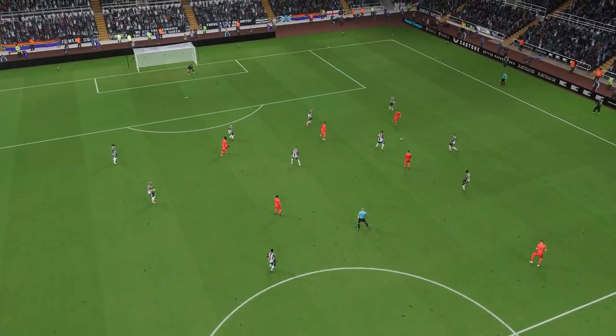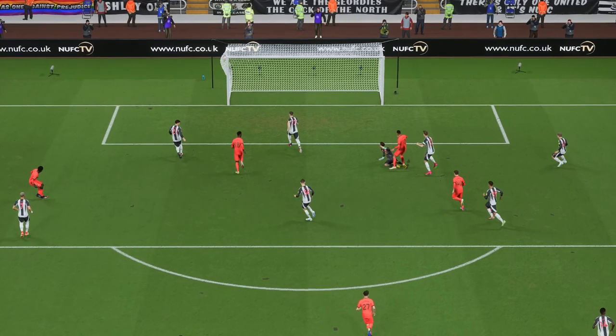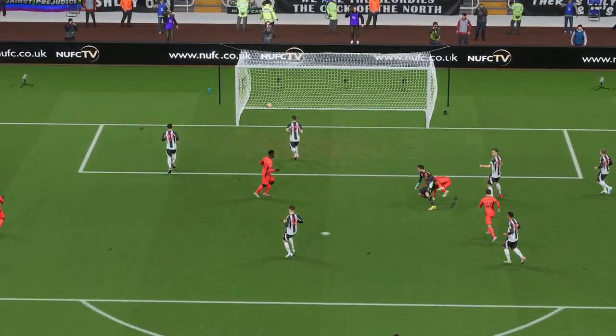Well, here it is again. What a ball that is over the top of the defence. It's weighted perfectly and the movement is good, making for a comfortable finish. It's a really great goal.